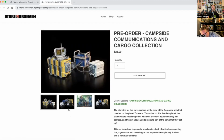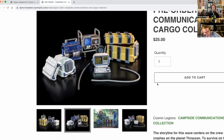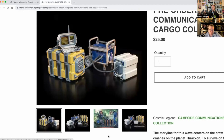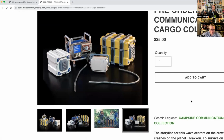Cool thing, all the containers open up. You get tubes that can port into different areas, so they all connect. This is them scaled with the other figures. You've got a generator, a computer, and a power bank looking thing. They might have actual descriptions of these, but pretty cool. This is what it looks like. For $25.